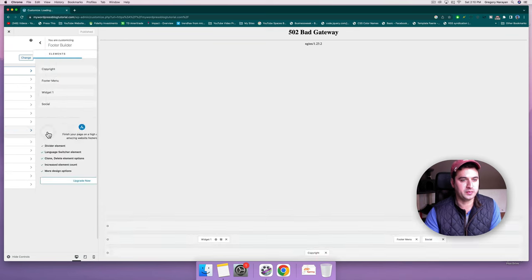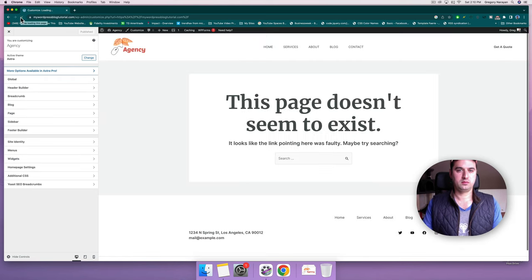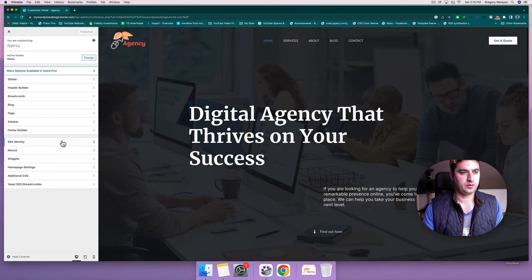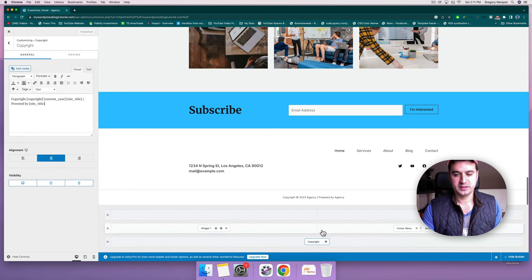And we're gonna go to footer builder. I'm gonna refresh the screen to get rid of that bad gateway. And here we go, footer builder. Great, so you can see our footer made by Astra is made of a widget, footer menu, social, and a copyright. And this makes it really easy to edit things we often forget about, like the copyright.